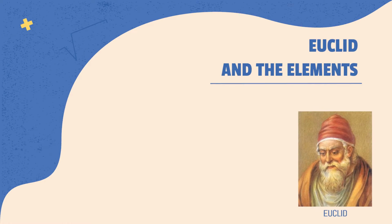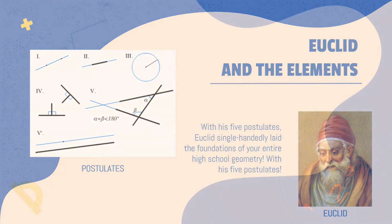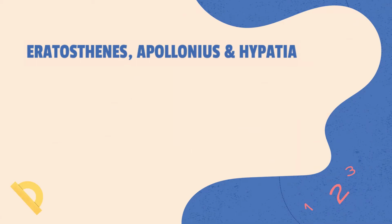Contemporary with the bamboo multiplication was the renowned geometer Euclid. With his 5 postulates in his book The Elements, Euclid single-handedly laid the foundations of your entire high school geometry. Imagine that. Anyway, Euclid was also the first person to conjecture that there's an infinitely many number of primes. After then, prime numbers has been a topic of interest of many aspiring mathematicians.